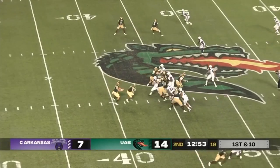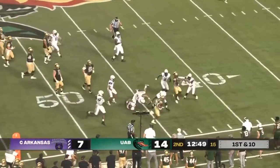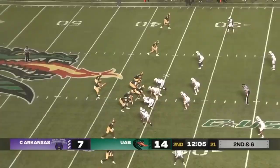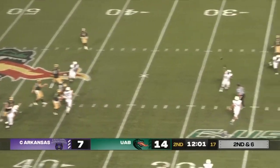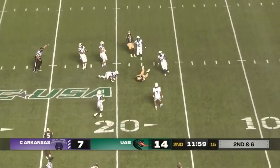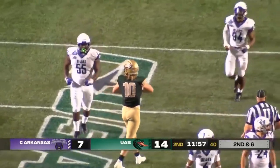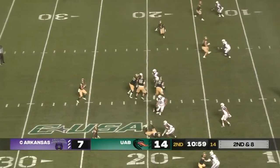New quarterback for the Blazers, a handoff. That is Jermaine Brown. Brown still on his feet at about the 41-yard line. Pretty big kid, too. He's going to put it in the air. Good protection right over the middle. Caught. And that tight end, again, very active for UAB. Back for the Blazers with a man in motion.